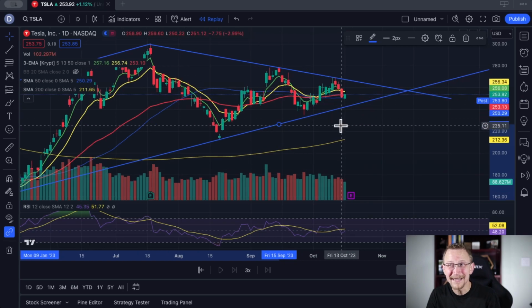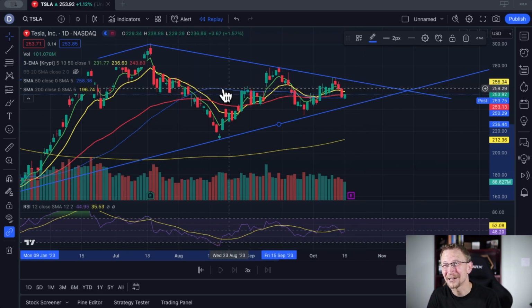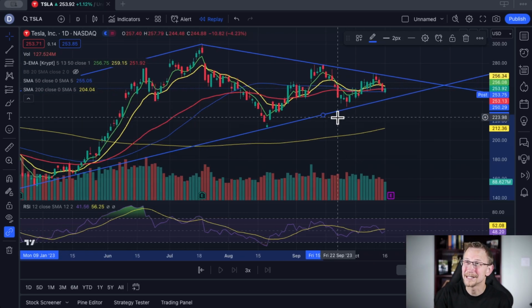So Tesla, in the meantime, what in the heck is it going to do? At the 50-day, right now that 50-day simple moving average is 250. We have closed above it. It has gone flat and has a little bit of a downward slope on it, so maybe a little bit bearish as the bias going into this. But it's very unclear how the market is going to react going into earnings.